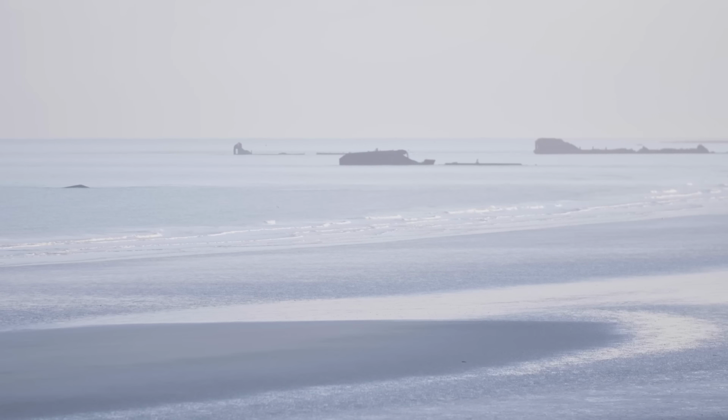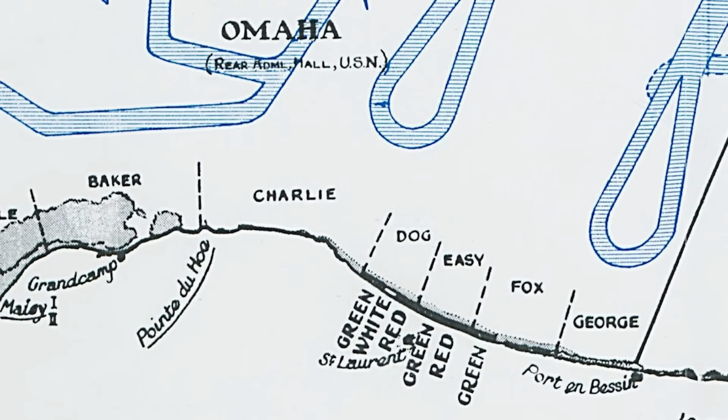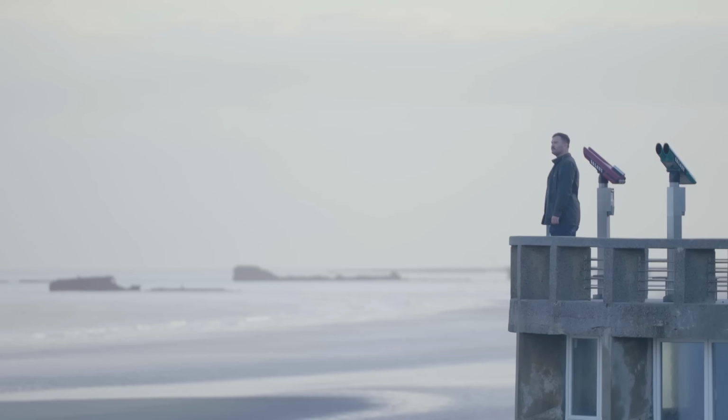Just a few miles down the coast, on the American landing beach of Omaha, at the French town of Saint-Laurent-sur-Mer, Mulberry A was built. Less than 2 weeks after the invasion, both the harbours were functional, allowing a steady flow of men and armaments onto the continent.